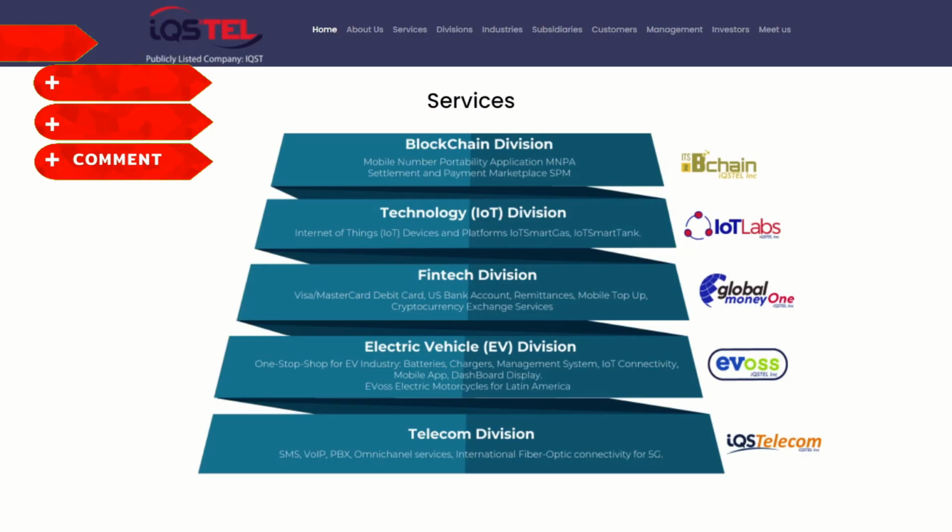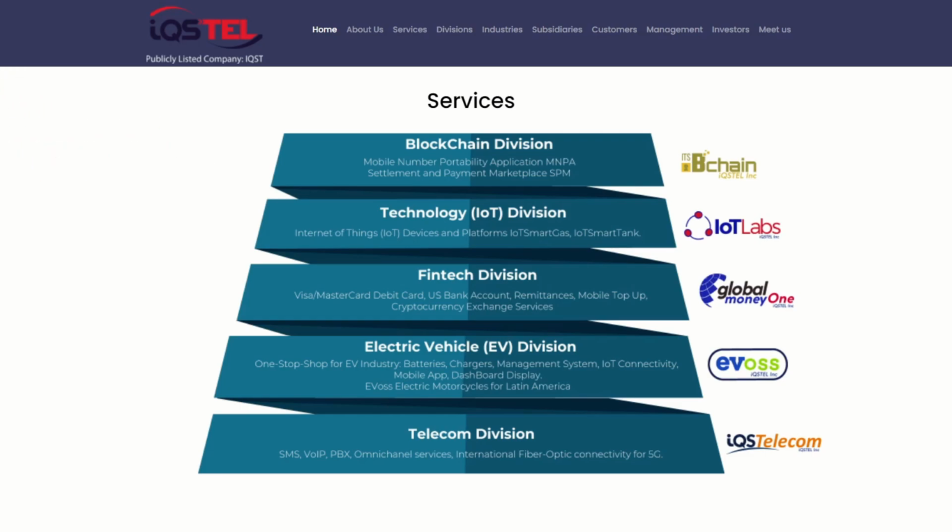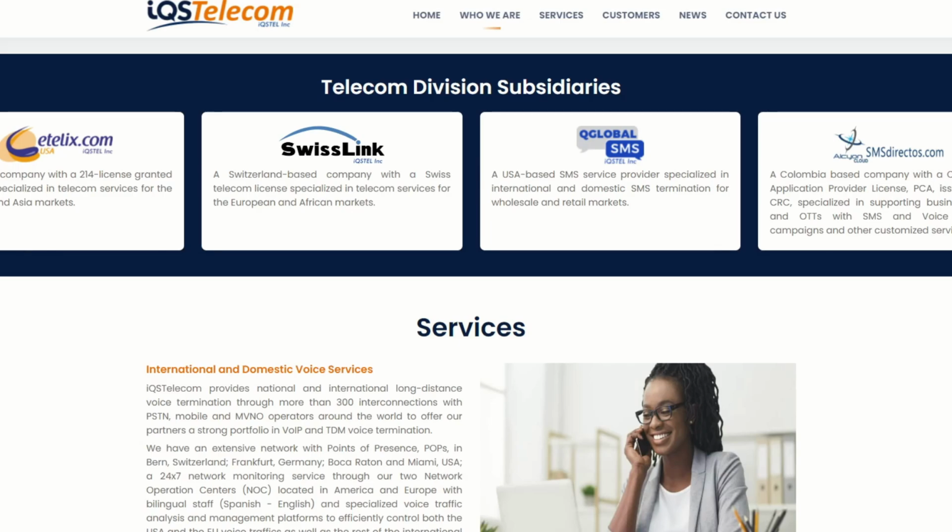IQST offers leading-edge services in both business-to-business and business-to-customer divisions across 5 separate business divisions. These include the blockchain division, the technology division, fintech, EV, and the telecom division, which is the largest of these, being made up of Swisslink, Italex, Q Global, SMS Directus, all coming in under the IQS Telecom brand.